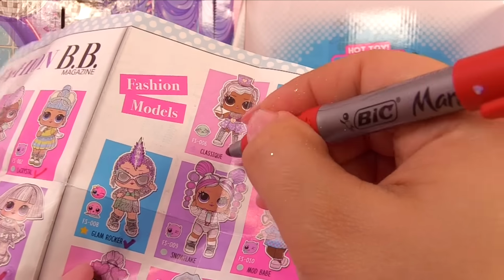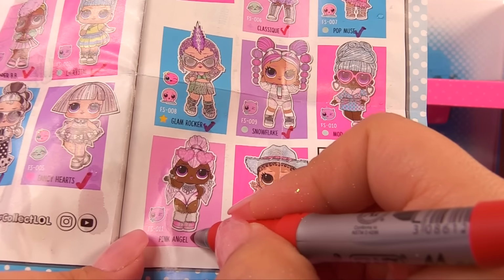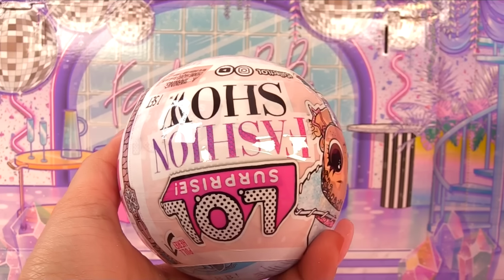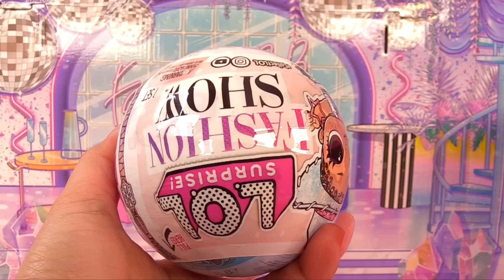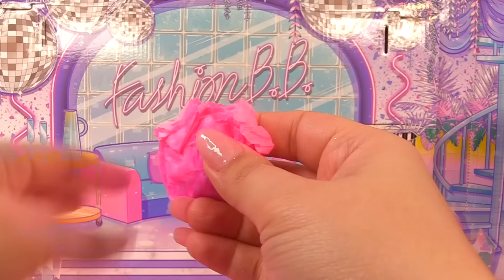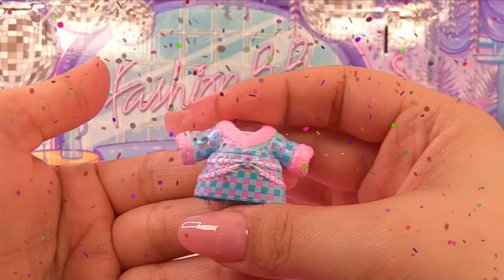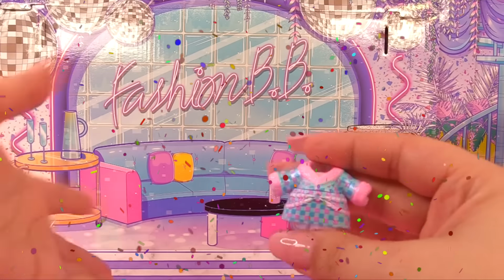We have Classique, let's check her off, Snowflake, Pink Angel. All we need is Mod Babe. Mod Babe, are you in there? Get me out of here. Oh, let's hurry up. Here is her secret message. Nails, shades, check. Real quick, let's get into her outfit. It's Mod Babe, woohoo! We completed the entire fashion show collection.